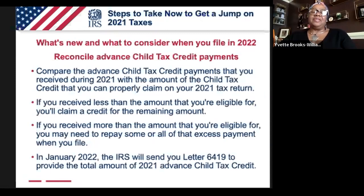Now, if you received advance payments, when you file your 2021 tax return, you will need to compare the advanced child tax credit payments that you received during 2021 with the amount of child tax credit that you can properly claim on your 2021 tax return. The fastest way for you to get your tax refund that will include your child tax credit is by what? Filing electronically and choosing direct deposit.